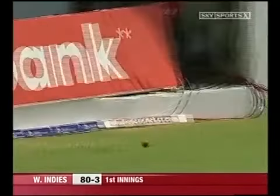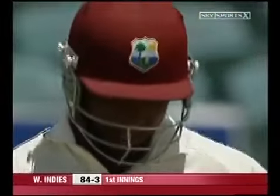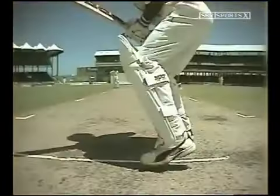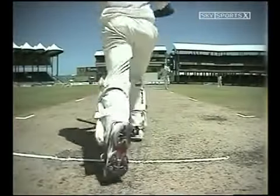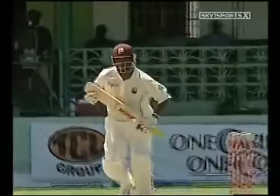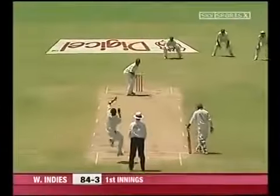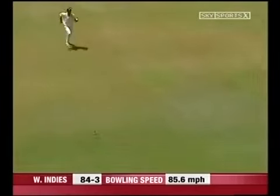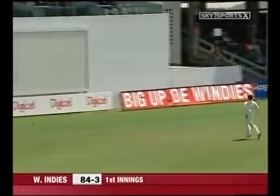Oh, in the slot for Lara. Many batsmen will look to hit that off the front foot. Doesn't matter to Lara, he can just lean back and crash it through mid-off. Confidence of batting on a pitch that you know is true. At least so far, anyway. Man at mid-off knew he had absolutely no chance. Oh, that's superb again. Off the back foot yet again, and these are full deliveries.